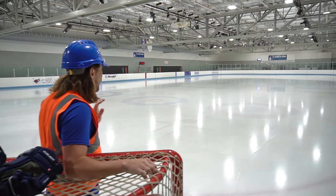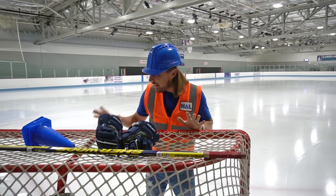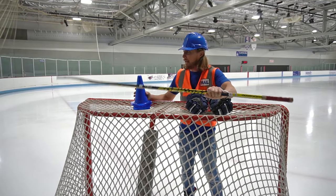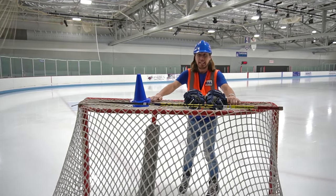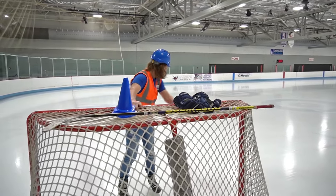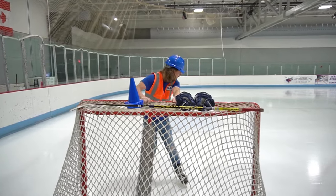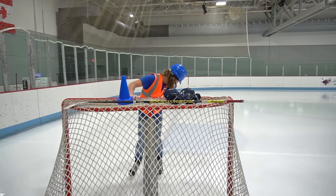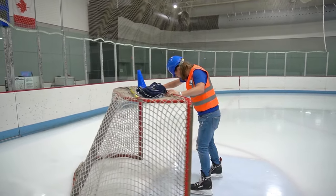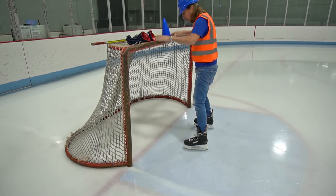Look, it looks nice and clean and pretty and smooth. I can't wait. We got our hockey goal. And we got our gloves. We've got some cones and we got our hockey stick. So let's have some fun. But we got to drag this out here. Come on. We got to get it to the proper spot. A little ways. Let's go. We're almost there. All right, here we go. Almost. Right there. Oh, that's perfect.